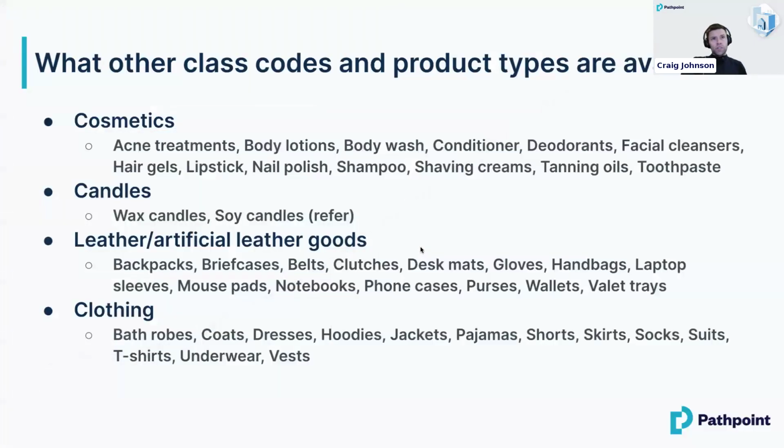Some of those examples here, as I mentioned, for cosmetics, candles, leather goods, and clothing, you can see some examples of products within those categories that are eligible to get quotes today in Pathpoint. For cosmetics, anything from lotions, body wash, conditioner, any kind of cosmetic product you could think of. Most of them are available within Pathpoint, as well as wax candles. Soy candles do require a referral.